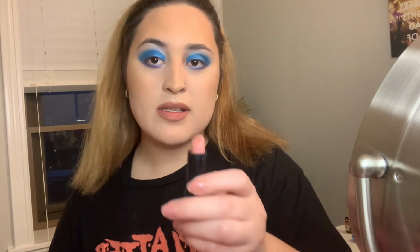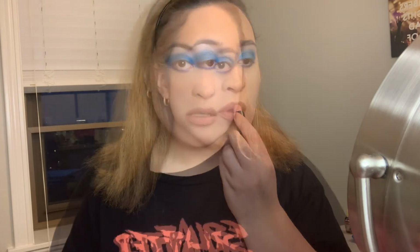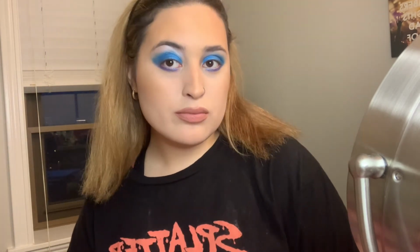Then for lipstick, this is the perfect pairing with this lip liner, at least for me, because this lipstick is just so nude and pretty and it just goes so well. So this is the Lancome Pale Lip. It's number 307. And as you can see, it's a cream. And this is my go-to lip combo.